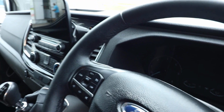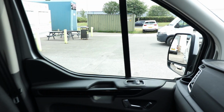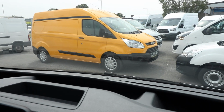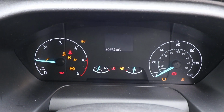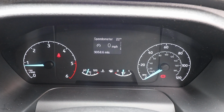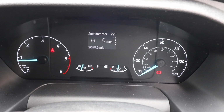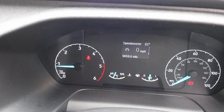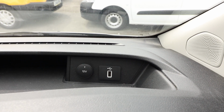Let's jump in the van, start it up, and have a look at some of the other bits and bobs on here as well. So, as we start it, you can see there's 9,058 miles, and the van is now running, so you can see it's all idling correctly there with no warning lights. Of course, the van is covered under manufacturer's warranty, so you've got that peace of mind as well.